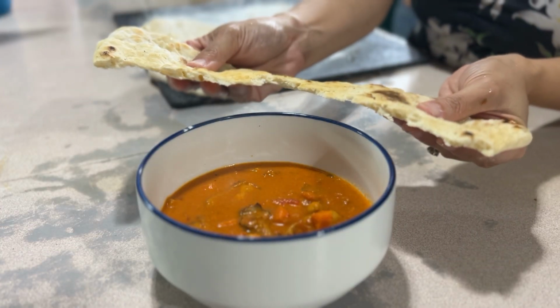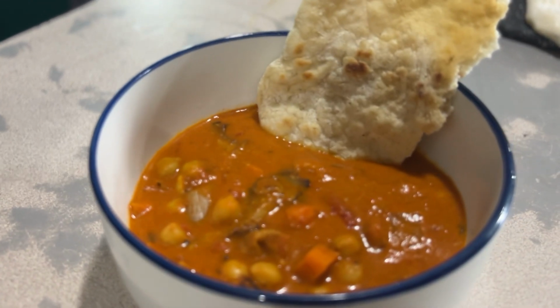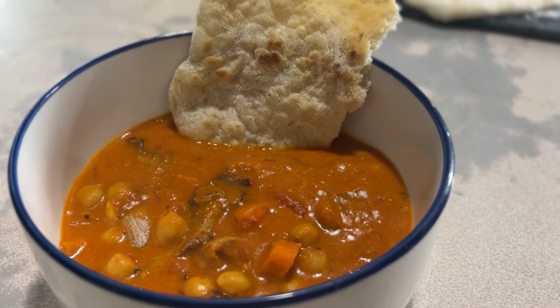What a nice, easy weeknight dinner for us, paired with this lovely, fresh, fluffy bread. It's nice and cozy. It looks welcoming and warming. I can't wait to dig in.